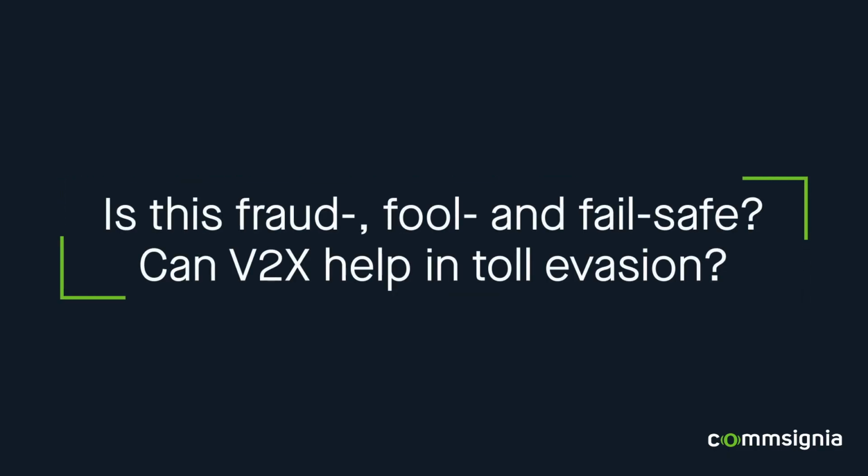Is this foolproof and fail-safe? Can V2X help in toll evasion? What I can definitely say is it is at least as fraud-safe as any of the current solutions. The V2X is really integrated into the car, and you don't have these stickers and stuff like that. It's constantly checked while you're on the road, which makes it really hard to evade tolling, because if one packet reaches the RSU, then you know that the car is on the toll road, and then you can do something about that.